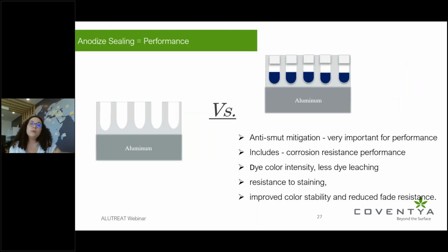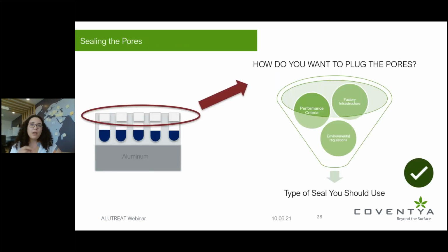But also, the sealing step is complicated and tricky. We have to be careful about the smut formation on the surface. We would like a stable color. We would like high corrosion resistance. All of these properties can be adjusted by using the right sealing.